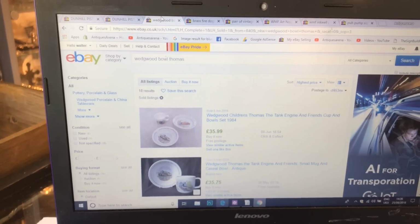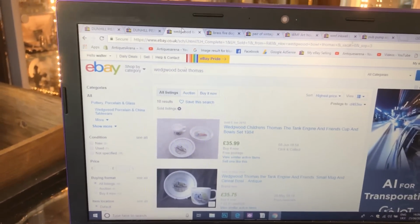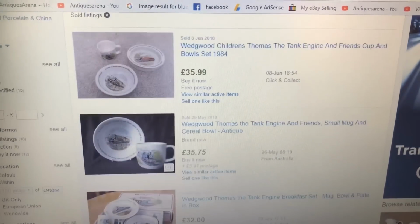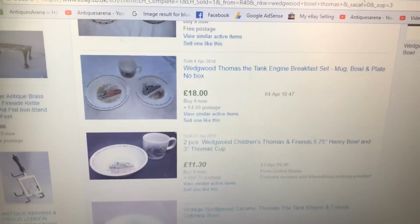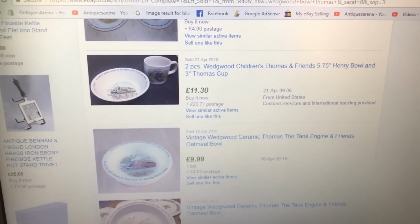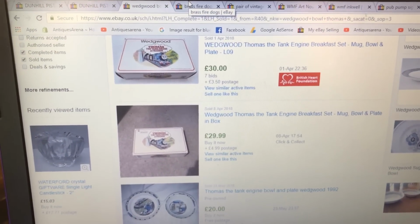The Wedgwood baby bowl, now like a numpty, I left the cup there. I didn't want the cup, I just wanted the baby bowl. A full set is £36, buddy. Or you've got the cup and bowl, full set again. A cup and bowl is £11, but there we have it. The baby bowls are a tenner on their own, so that's all right. It's still going to be a tenner for a pound, but I'll put it in the shop for 12.